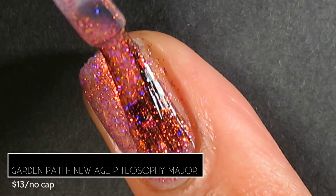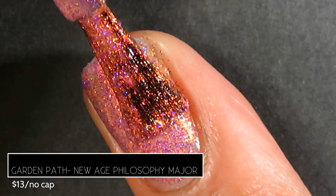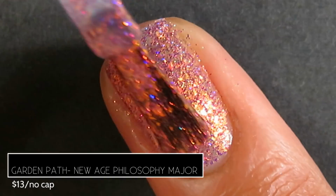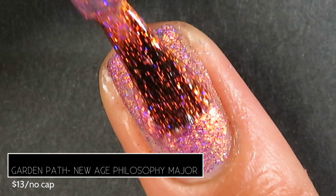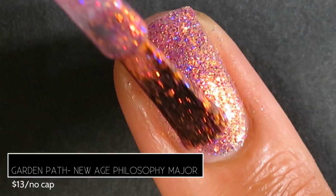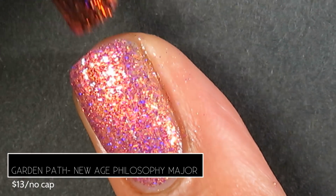I was able to reach full opacity in 3 coats despite it having a more sheer base. There are just so many components packed in here. The shimmer, the flakes, the glitters, that 3 coats gave me perfect full opacity. And I think 3 coats will be perfect for everyone on this one.